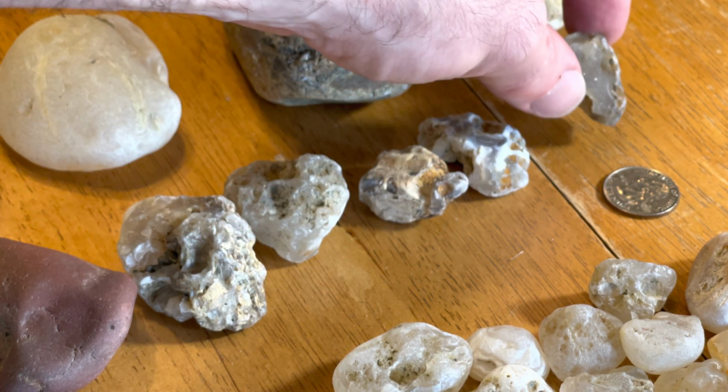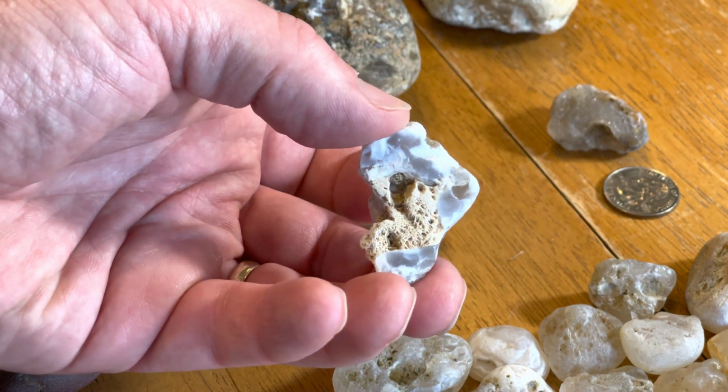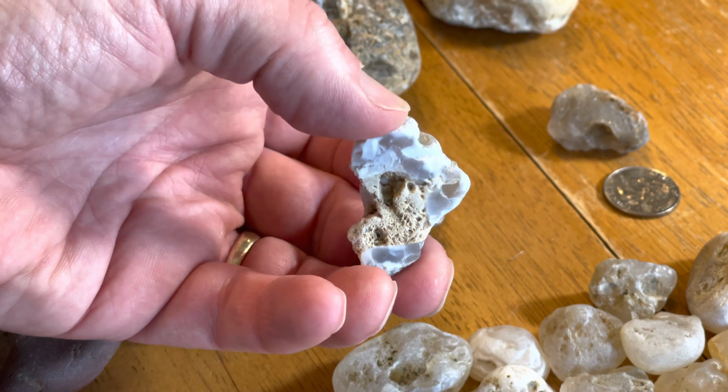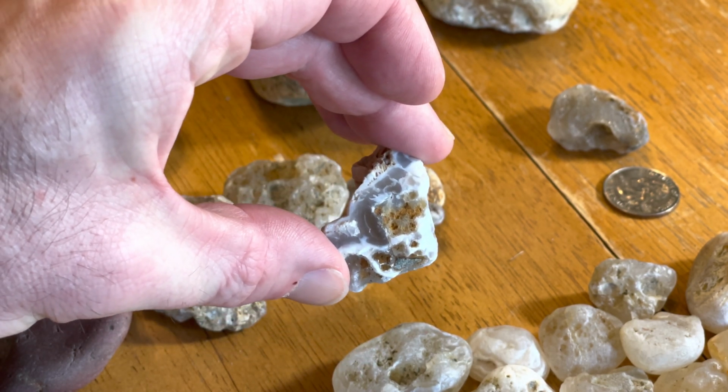Great find. And this one, this is one of my favorites. This one's really cool. Look at this. Almost looks like it was cut. Kind of crazy. My hand's a little shaky. Too much coffee this morning.